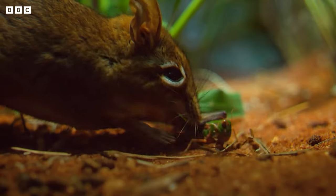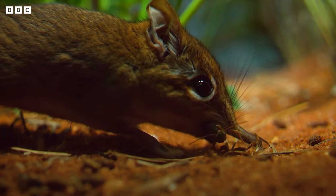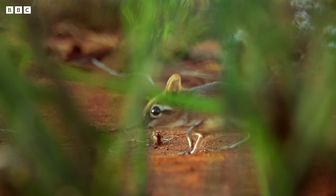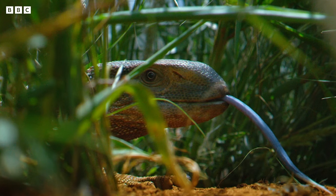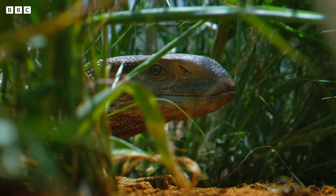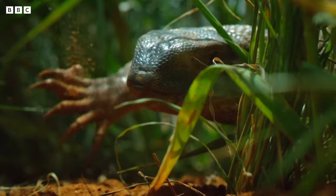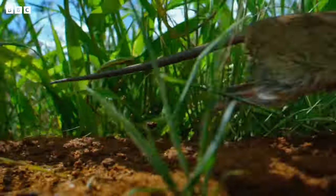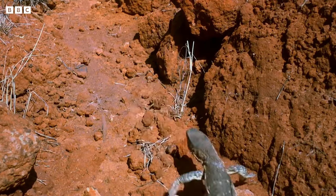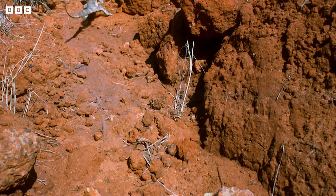It's worth it, though, for a sengi, because as well as helping her find food, a clean racetrack also helps stop her from becoming food. This monitor lizard has its eye on our sengi. Good luck, Mr. Lizard. I hope you've got your running shoes on. Oh, talk about fast food.